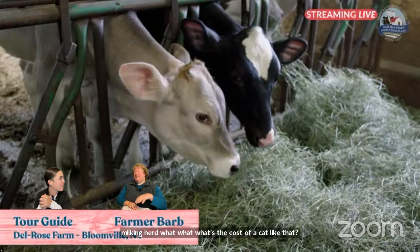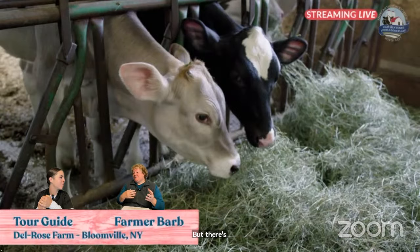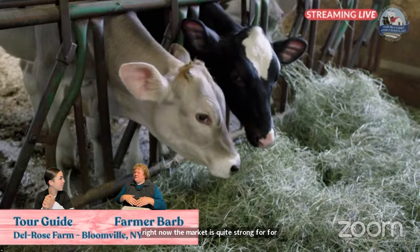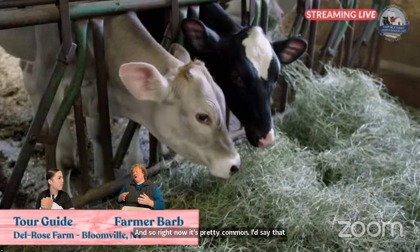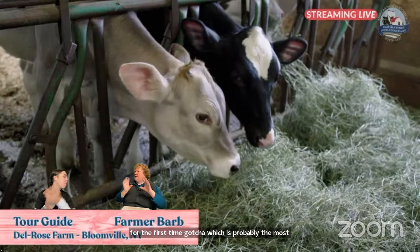Well, in the bigger picture, it varies depending on what a cow's pedigree is, but different people make choices to buy different kinds of animals for different reasons. But right now the market is quite strong for animals. And so right now it's pretty common, I'd say, that people are having to pay about $2,000 for what we call a springer. A springer is a cow that's going to have her baby for the first time. Gotcha. Which is probably the most common age of a milking cow or of an animal to be bred.